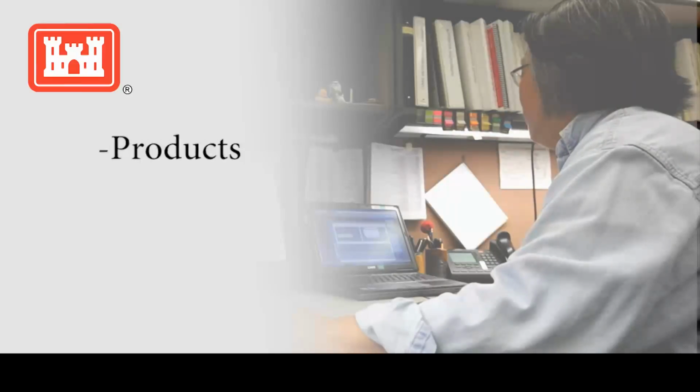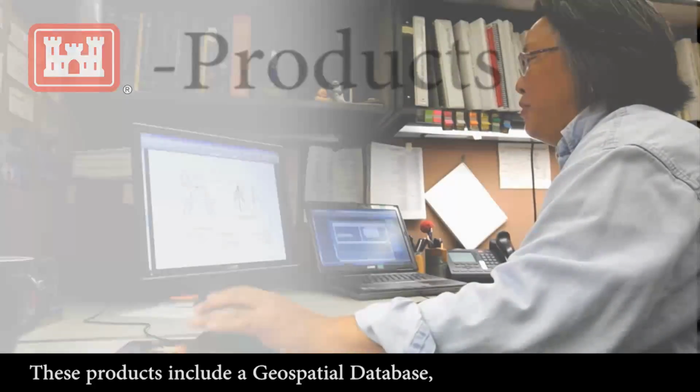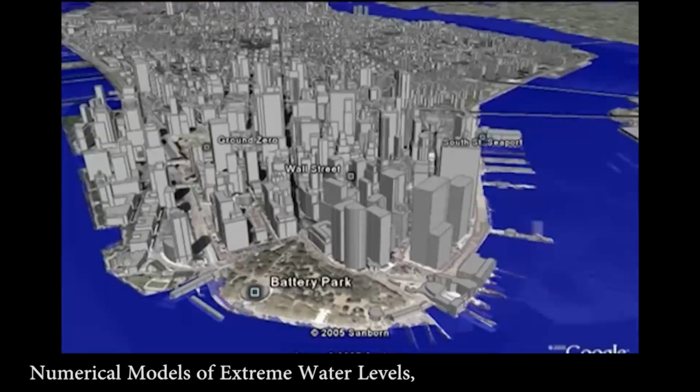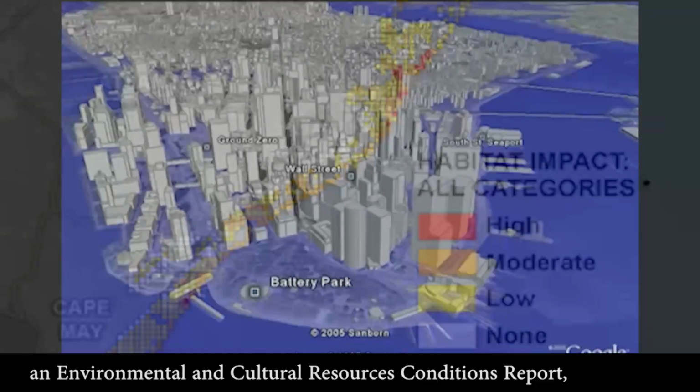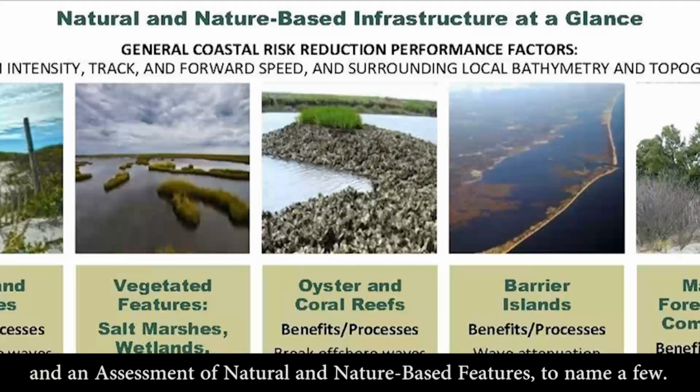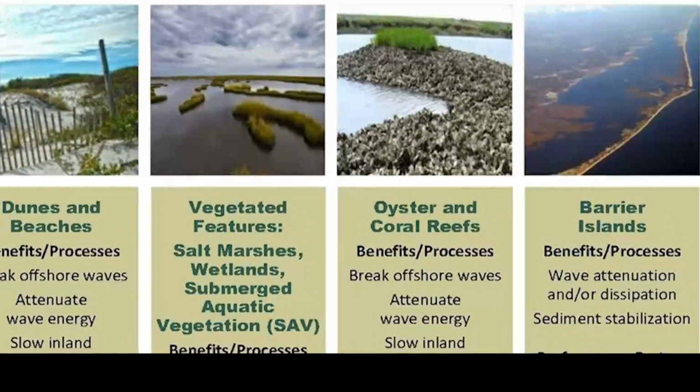The framework is supported by several products that assist decision makers. These products include a geospatial database, numerical models of extreme water levels, an environmental and cultural resources conditions report, and an assessment of natural and nature-based features, to name a few.